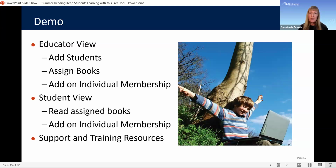If you have used Bookshare before, if you logged in on Tuesday morning, you noticed our website looks very different. We are really excited to be able to show you our new website. It just came out this week, and we're really excited about it. We think it's a much more modern look and feel to it. And I'll show you where our support and training resources are on that as well.